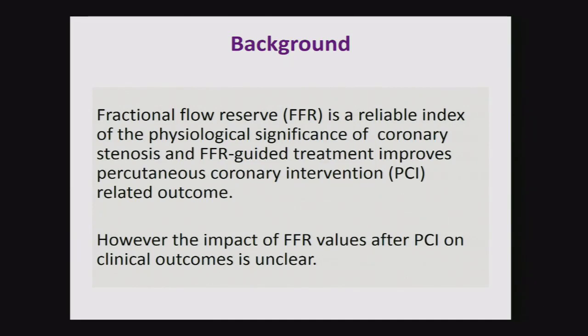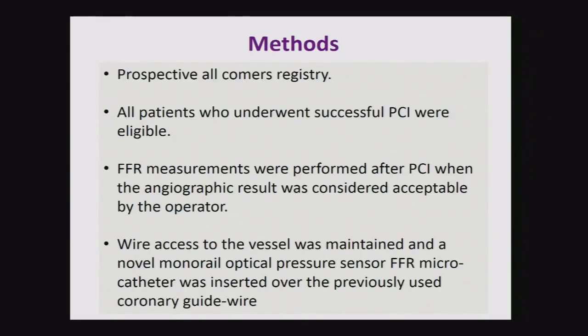The need to investigate post-PCI FFR came to our center with the idea that probably we can shift a little bit from the current use of fractional flow reserve as an index to indicate whether to treat a patient, towards something that gives us an evaluation of our procedure and its results, and probably also shifting from a binary value to continuous values. So what we did was a prospective all-comer registry, and all patients who underwent a successful PCI were practically eligible for this prospective registry.